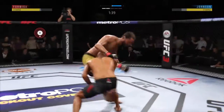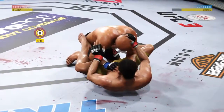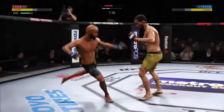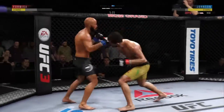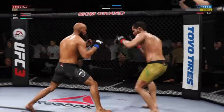Now he goes for the single leg. There it is. He's got full guard here. Johnson's shot there is blocked. Well, he has really picked up the pace here in round two. Much more aggressive than we saw in round one. And now starting to find himself in the arms. He got nailed in the body. He is in big trouble here.